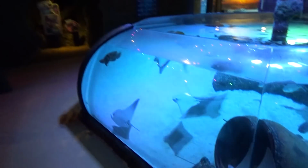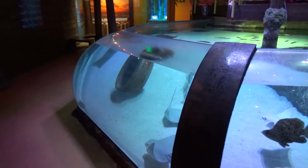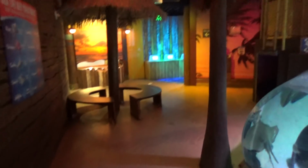I can't go to the Legoland Discovery Center. I'm here on business, so they don't allow you to go in there without kids. Not that it would really be for me anyway. They do have a dark ride though, so I'm a little bummed I'm missing that. What are these fish doing? All righty. So, beautiful tank there.